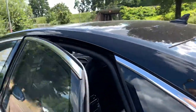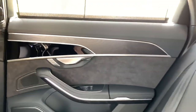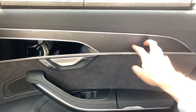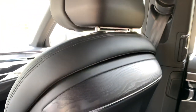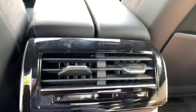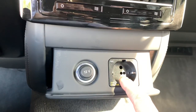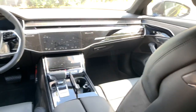Let's sit in the car and see what's happening over here. Colored black. We can also choose for other colors. On the doors we see a kind of Alcantara wooden finishing, high gloss finishing. Also here we see a wooden finish. In the central with a high gloss finish, we got some power on the 12 volt. There's not a lot of room to sit, also for my legs and also for my head.